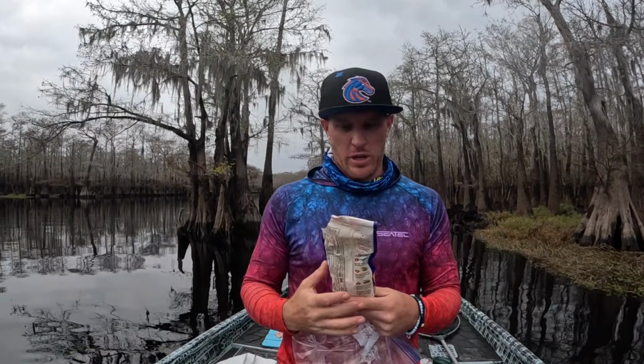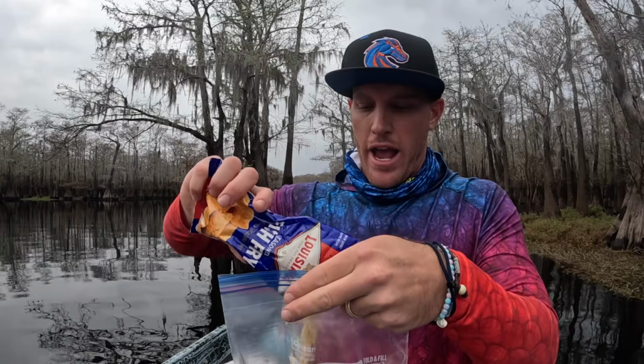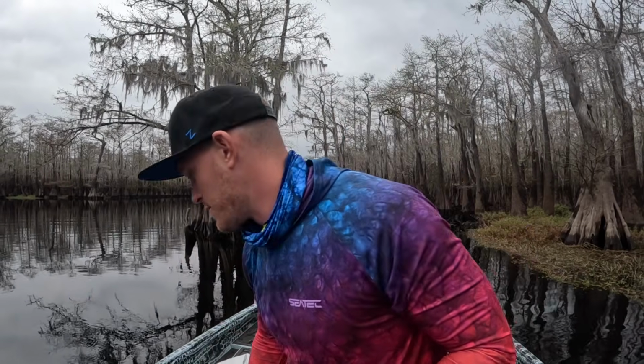So here's how I'm going to start with these. We've got this Louisiana fish fry, my favorite. I'll just throw some in this Ziploc bag. We're going to fry up the first batch. Just in case, I feel like this is a little bit of backup, add a little flavor to it, just in case. Gator's been pulling my leg for the last 6 months, and this tastes horrendous.